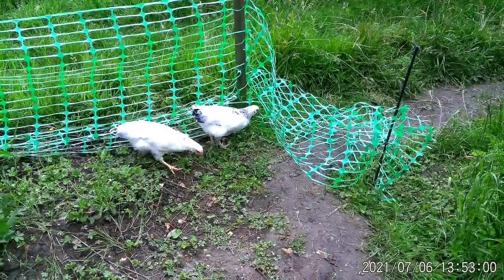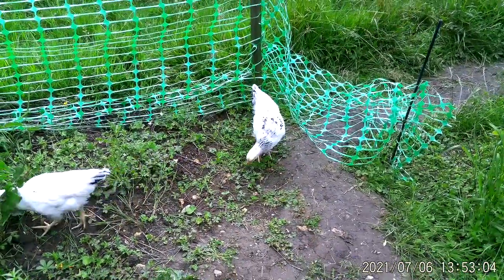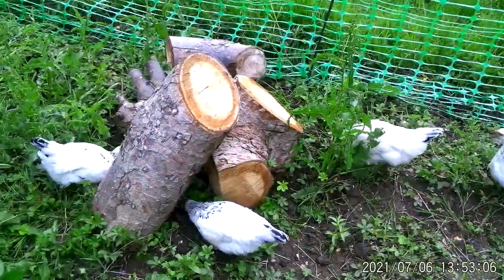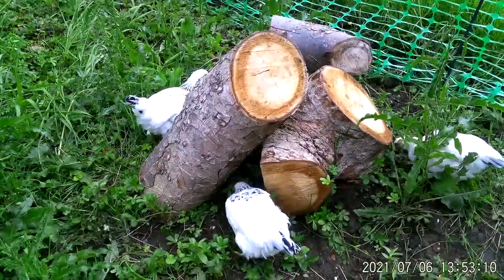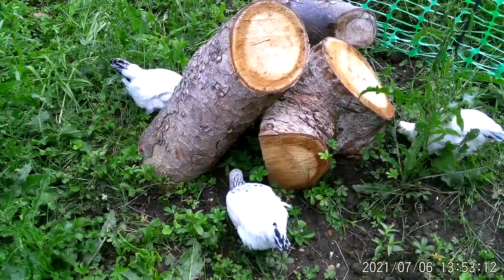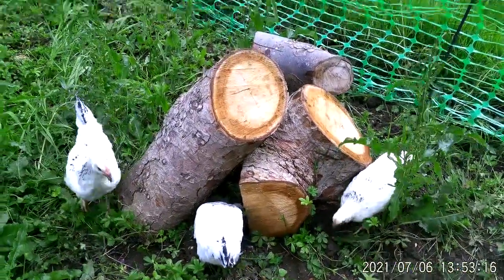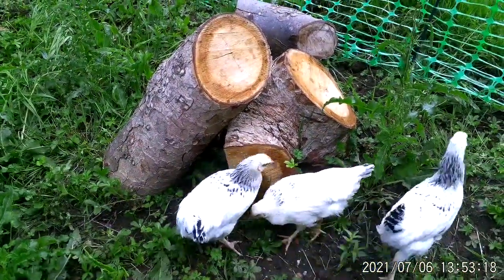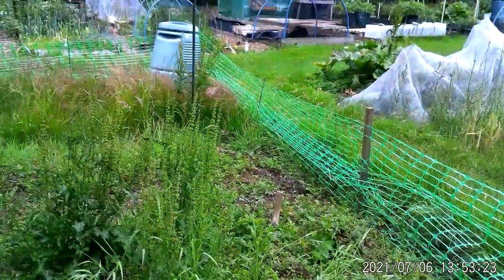Watch them there. That's my entrance into the area. We've got to watch, make sure they don't make a run for it. Yeah, they've realised that under these logs here is where the goodies are. The bugs like the shade. They like it wet and shady under the logs. Yeah, so there you go. There's the fence.